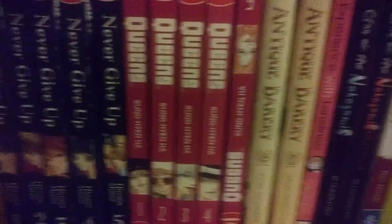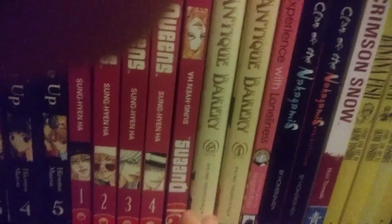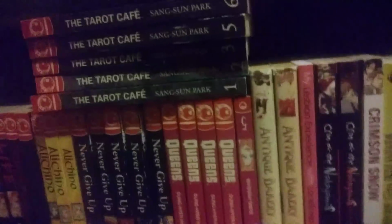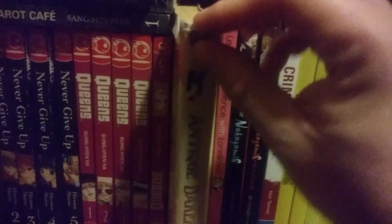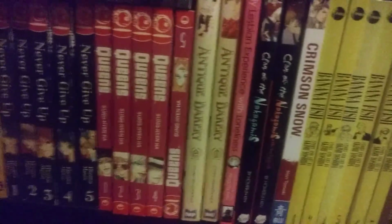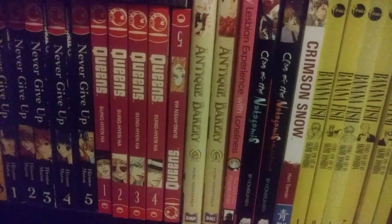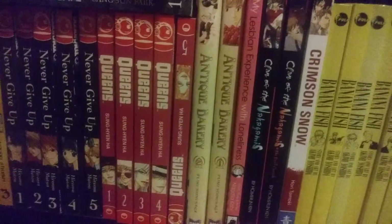But next is Antique Bakery, and the only reason why I got these was because I thought that it finished. Someone told me it finished in 2 volumes, and it did not. It finishes in 4, and I wouldn't have bought these because they're in horrible condition. And the only reason I put up with them being in horrible condition is because it was complete. I know that sounds bad, but I was like, okay, well, they're cheaper. I don't have to buy any more because it's complete.